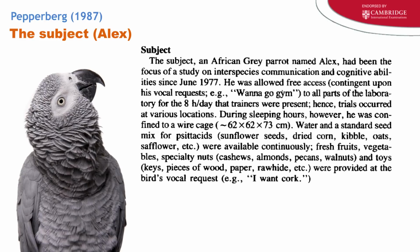And oftentimes Alex would actually request to go back to his cage. He'll be a little burned out, or he'd get a little frustrated at how much work he had to do that day. 8 hours a day might be a little long. But he would get anything he wanted. He always had continuous availability to food and water and things like that.